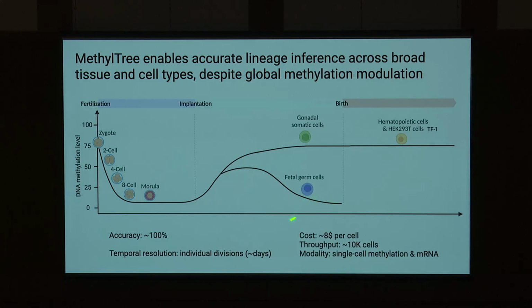Also, as I mentioned, the cost of generating single-cell DMS data continues to drop. If we want to do both single-cell DMS and gene expression, we can get about $8 per cell. If we only care about DMS, it can be even cheaper. So it's possible to generate thousands of cells in just maybe a few weeks.